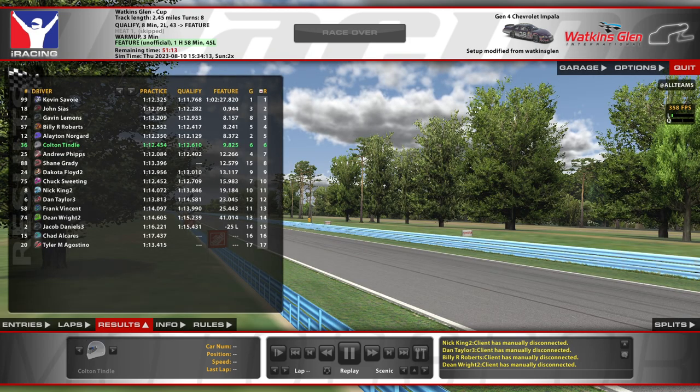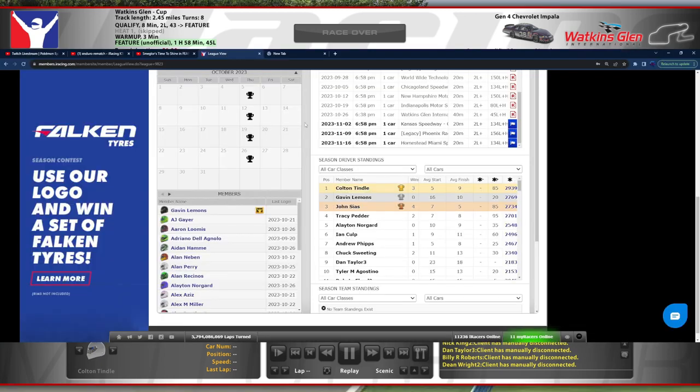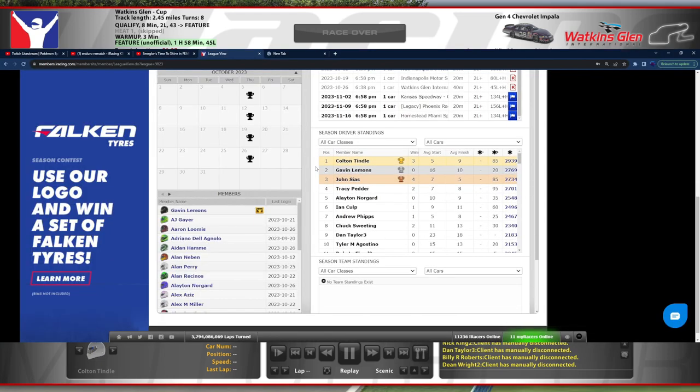So that will do it for the race results, and here are your league standings updated. We are still in the league lead, but by just under 200 points. So that is 170, I believe. If I know how to do math. I don't think I do. No, I think it's 170. But 170 in front of Gavin.